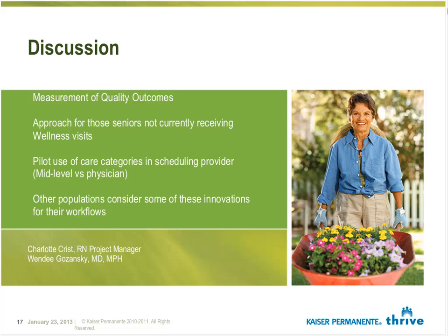role. Most excited in our region are the other populations outside of our Medicare group. We have a lot of interest in how we can do this type of broad population assessment and self-rated health assessment for all of our populations and not specific to Medicare or our geriatric care. So these are some of the things we're looking at this year.